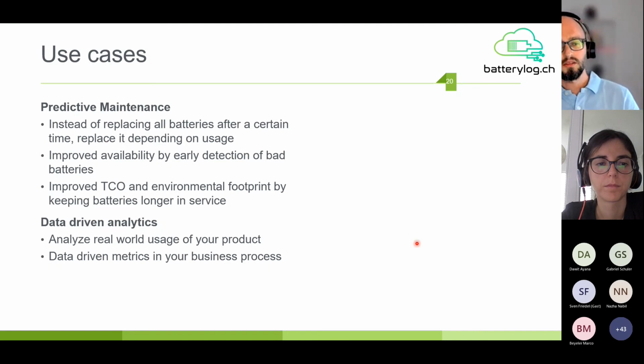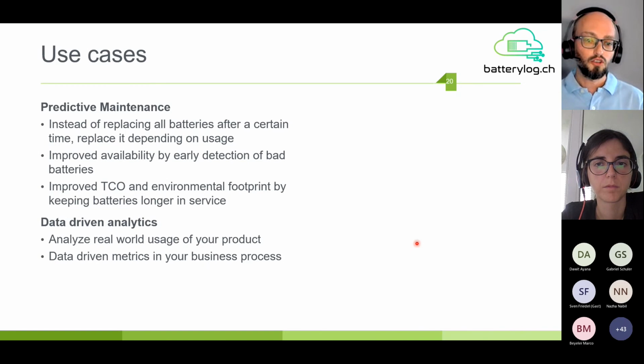One potential business process is if you have a truck and you have a long delivery line and a short one. Then the new battery for the new truck, first you do the long run, and after a certain time you put it on the short track.